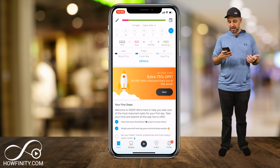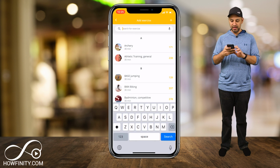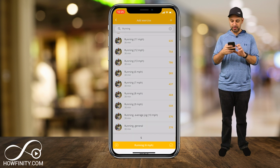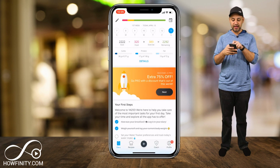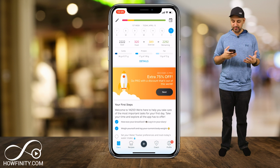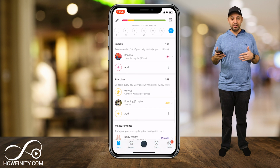If you did an exercise, let me go ahead and put in exercise. Let's say I went running outside. I could do a 6 miles per hour run for 30 minutes, press OK. Again, that's been added, subtracted. So now you see my remaining is actually same as what I started with because I burned off everything I ate. So you basically go ahead and do that every single day.